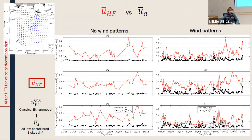And then you compare those, and you can see that the geostrophic velocity computed with our methodology is much higher than the ageostrophic component. So this is the proof of our hypothesis. So I hope now the conclusion is more clear. The idea is that from the HF radar surface current, there are other ways, but you can compute most of the geostrophic component.